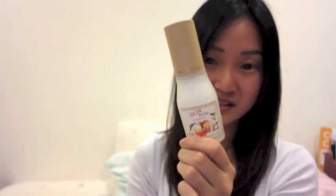So basically, I just take 2 pumps of this, and then I just pat my fingers together to get product on both sides of my hands, and then I just apply this over the T-zone area where most of my pores are bigger and where I get oily more often. And yeah, that's about it.